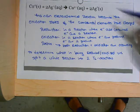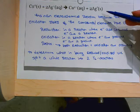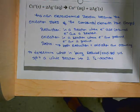Alright, so what I have up here is a whole reaction, right? It's all balanced: mass balance, charge balance. But it's hard to see who's being oxidized and reduced, so what we're going to do is split these into two half reactions and better label them.